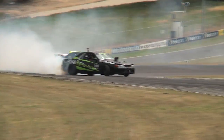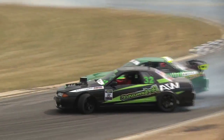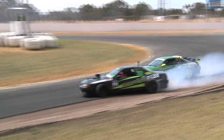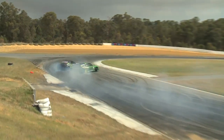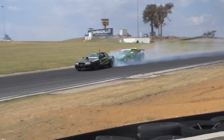And as we switch it around now, Luke Fink's giving him a lesson in what proximity is all about, because that is what these tandem battles are judged on. How close you can get and how well you can copy the car in front. And Luke Fink is the master of proximity and emulation in the battles, and he is just all over the back of that WA Performance R32 Skyline.